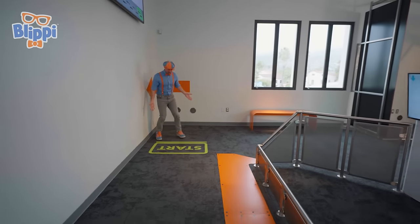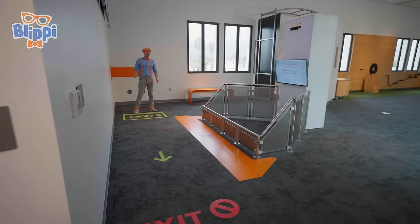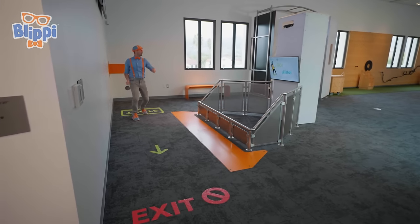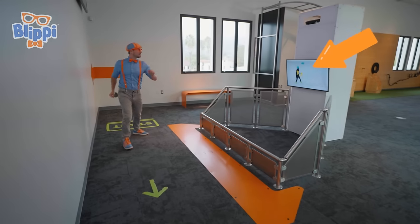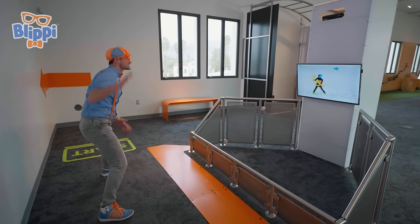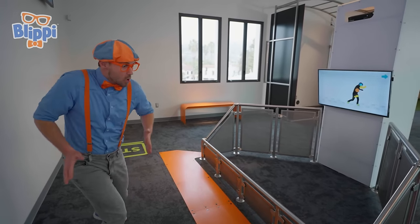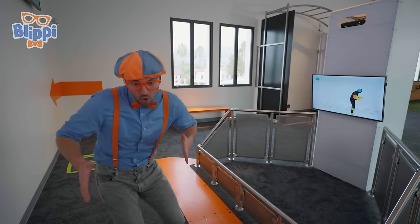Ooh, another fun activity. It says start here. Exit there. I wonder what this does. Whoa, look, there I am. It's motion capturing me. Woo, I can move fast. Whoa, and I can move slow. Slow motion.